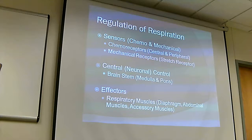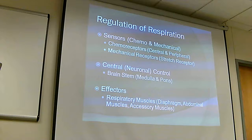Mechanical stretch receptors are in the lungs. As your lungs expand, these stretch receptors get stimulated, and it's like a feedback loop. If they get stretched and stimulated, it tells your brain to stop inspiring. That's actually called the Hering-Breuer reflex, and that's mentioned in another slide.